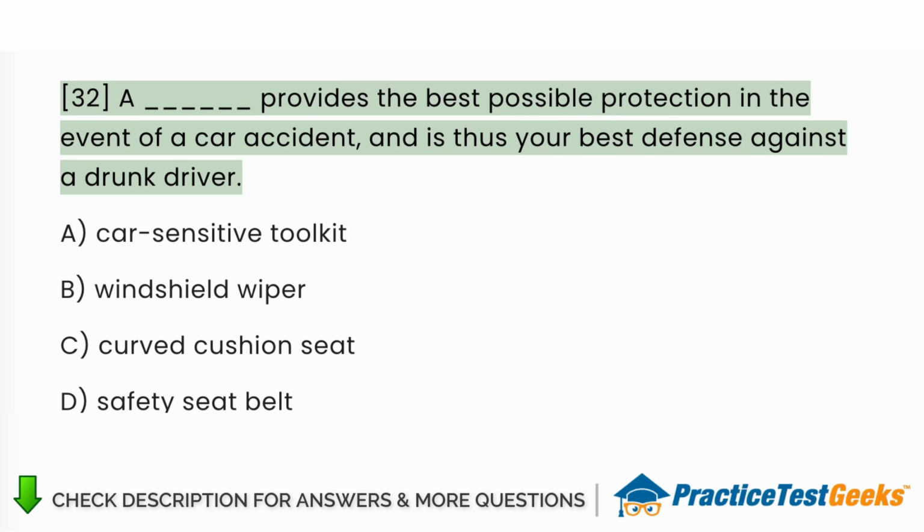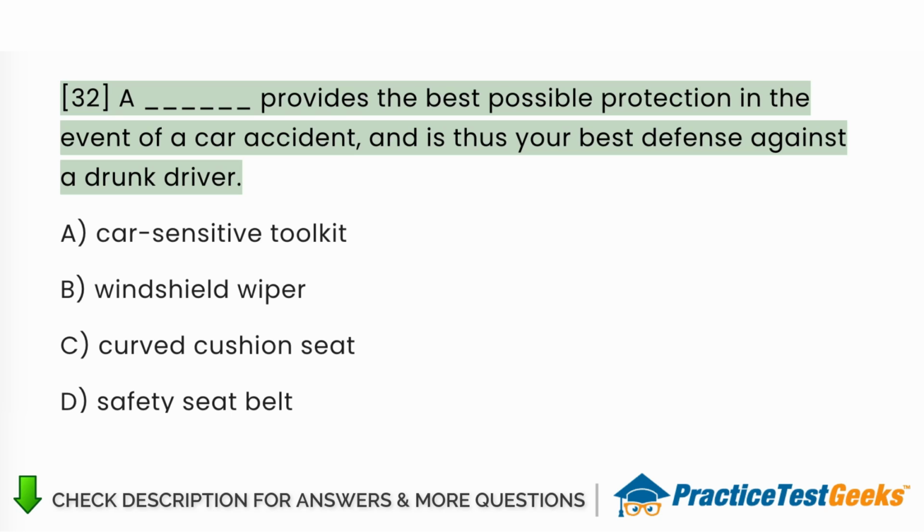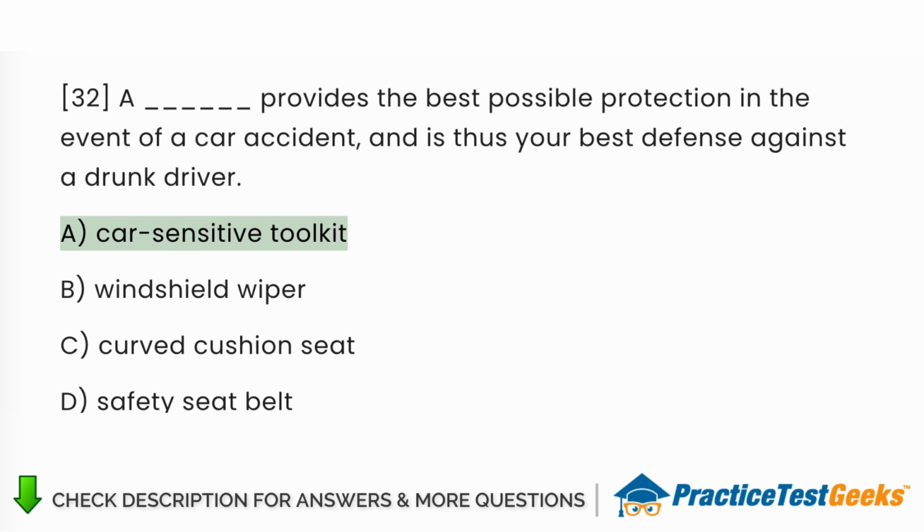A provides the best possible protection in the event of a car accident, and is thus your best defense against a drunk driver. A. Car-sensitive toolkit. B. Windshield wiper. C. Curved cushion seat. D. Safety seat belt.